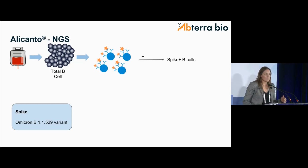On the B cell side, we did something very simple. So we just took total B cells. We didn't isolate any particular population. And we just did antigen enrichment. So any B cell that reacted with spike protein of B11529, we pulled out for analysis with Alicanto.